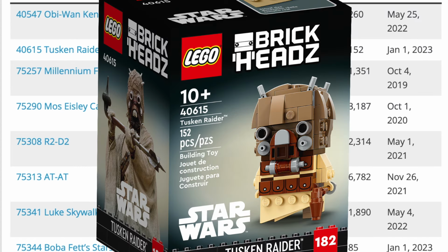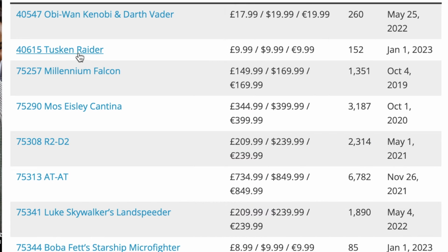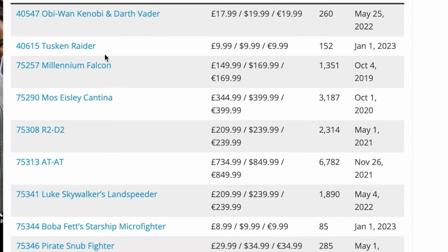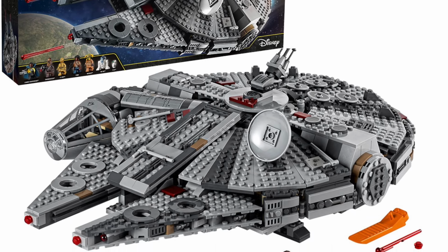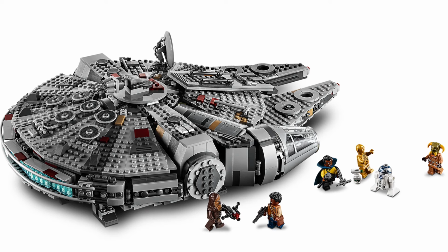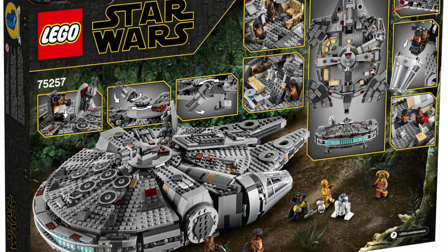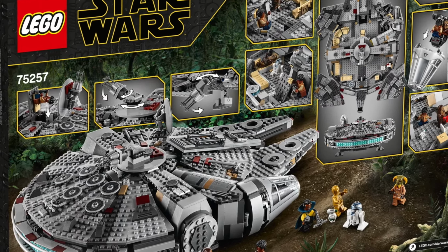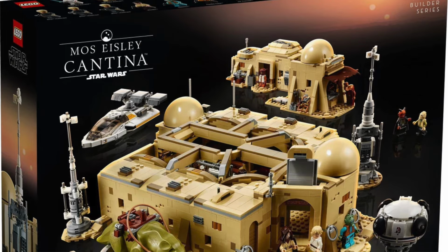Next up we have the Tusken Raider brickhead set. This one hasn't exactly been out too long. It came out in January of 2023, so I guess maybe 2 years is about right, so you can expect that one to leave shelves at the end of the year. Then we have set 75257, the Millennium Falcon. This is the one that was originally released with the Rise of Skywalker movie. So this is actually the oldest LEGO set on the list that is due to retire, coming out in 2019. Absolutely insane.